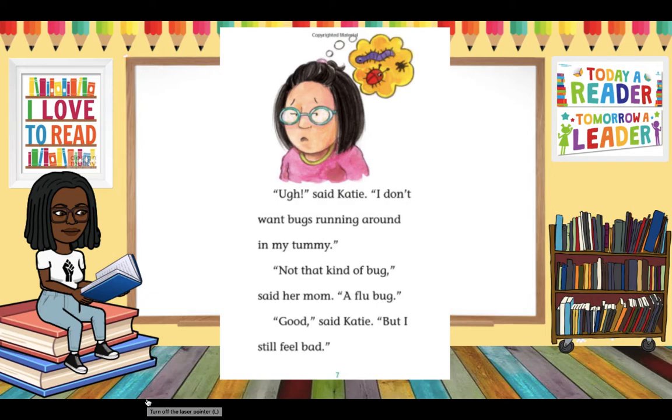What are some sight words or some snap words that you see in this text? I see some. I see said. I see I, don't, want, in, my, not, that. Oh my goodness, there's so many. Said, her, mom, but, I, feel, bad. All of these are snap words, words that we should be able to get as soon as we see them.